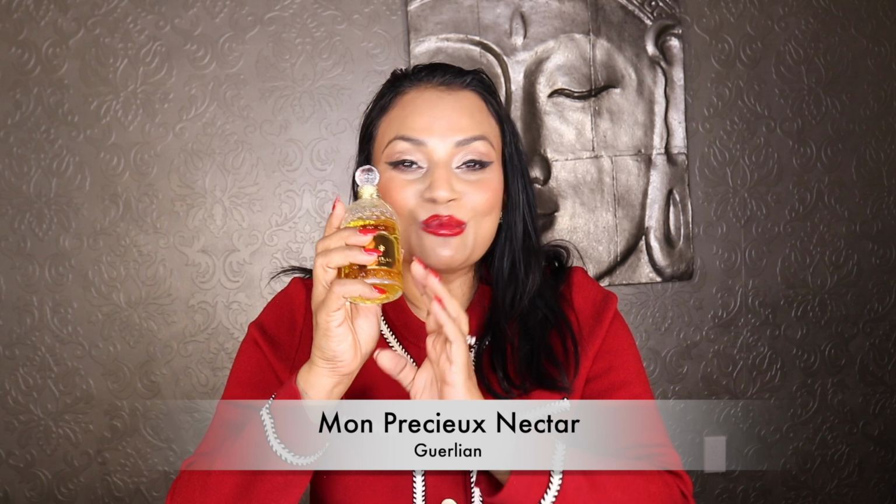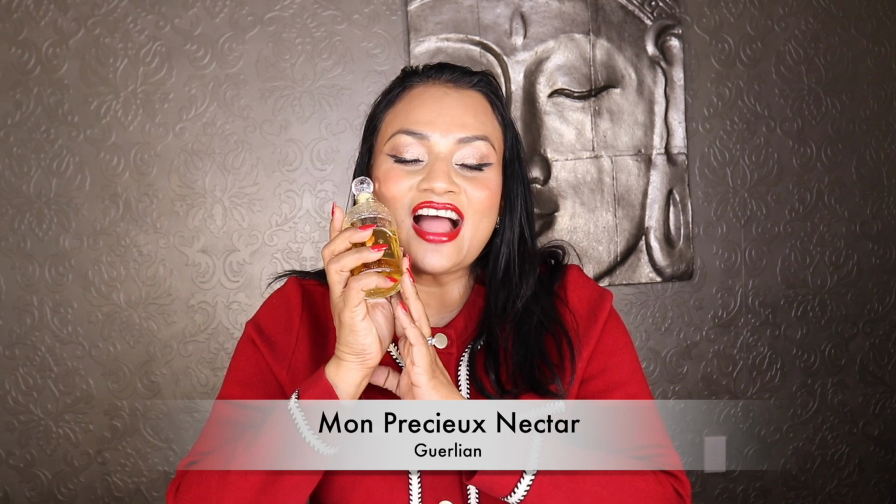This one is, can you guess? Again, I decanted most of it into the spray bottle that came with it, the empty bottle. This is, of course, Mon Precieux Nectar. You guys, I love this one too. Oh my goodness. I think this is also from the same collection as that one. This is the most beautiful, slightly almondy, white, honeyed orange blossom fragrance, you guys. That's the best way to put it.